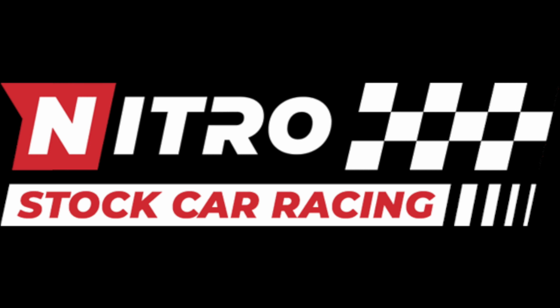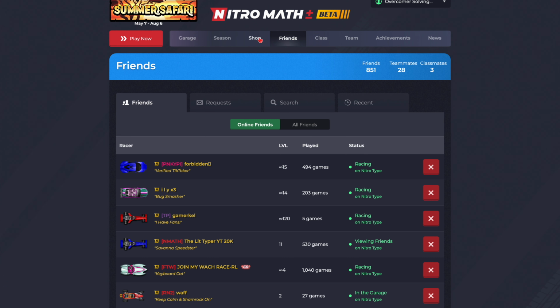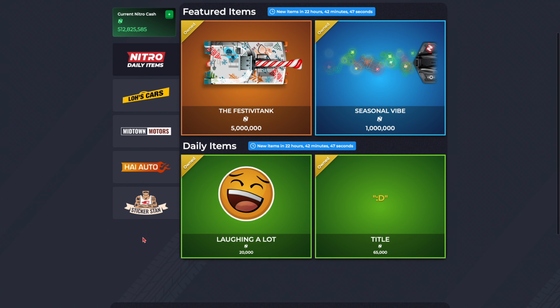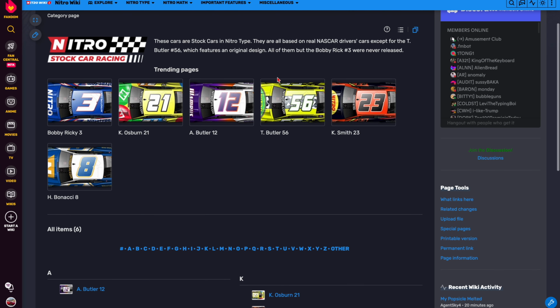Now, they were going to be released in a dealership that was Nitro Stock Car Racing, right? If we were to go to Nitro Type, as you can see, this would have been in the shop, not friends, there you go, shop. It would have been something right here that popped up down here and said Nitro Stock Racing, and we would have been able to purchase all of these awesome cars. Now, this never happened, as you can see. And after 2 years, the Bobby Rick 3 was finally released.